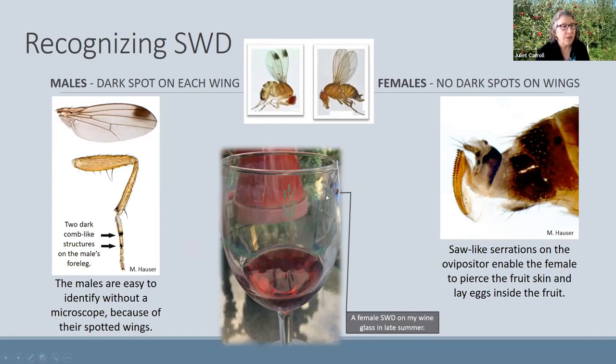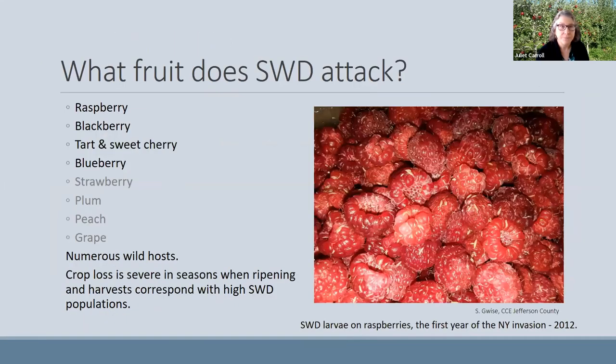And here you can see, I know that this is a female spotted wing Drosophila because I've been looking at these flies for so long. They're like good friends, but not really. I don't really like them at all. And this one had decided it was going to settle on my wine glass during the summer.